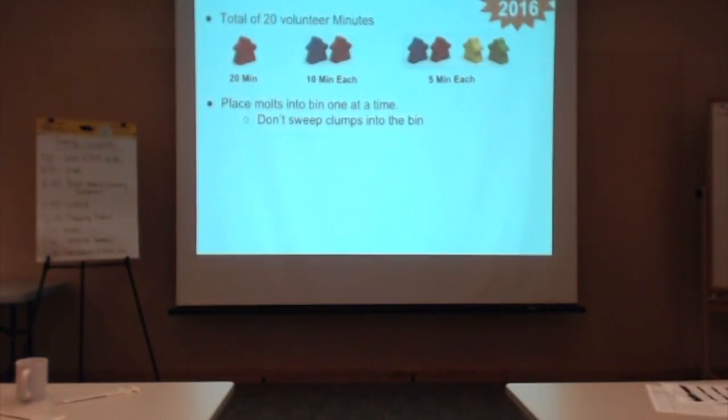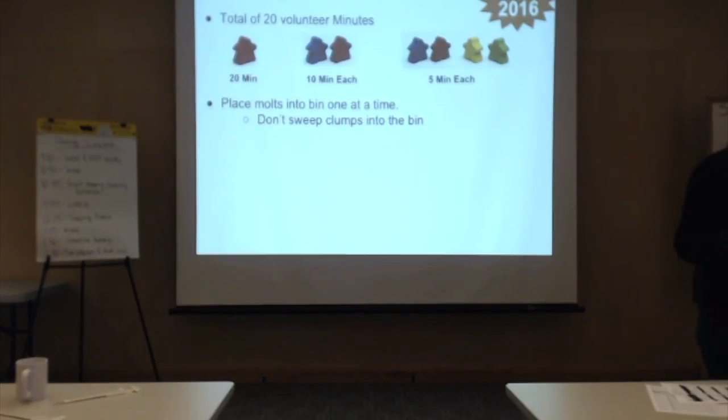So the sort of nitpicky thing here is that we'd like you to place the molts in the bin one at a time. The reason for this is, if you've seen piles of molts washed up on the shore, the temptation might be to hold your bin and just sweep about 1,000 molts into it. But then you've got to sit down and count all those molts, and that doesn't seem like very much fun. So in order to put a maximum rate at which you could collect molts, and it sounds silly, you might just want to pick them up and do this. It's very tempting, but just do them one at a time.